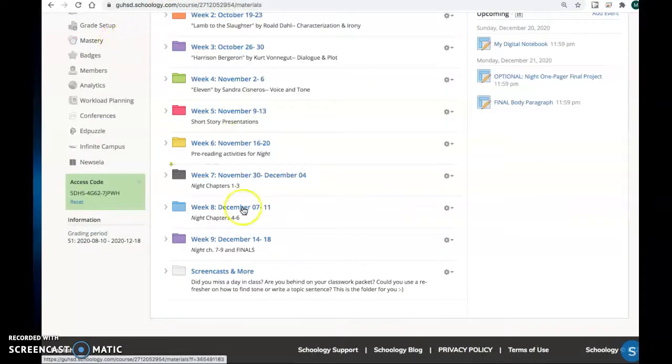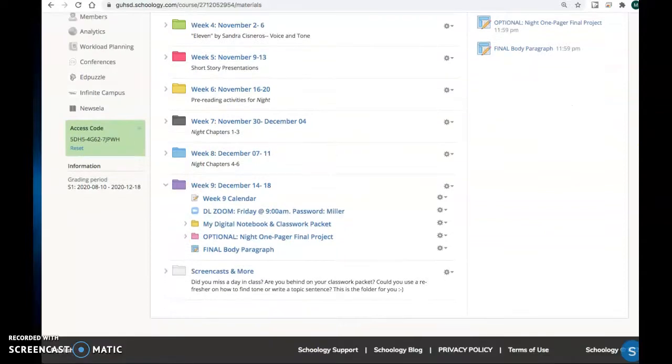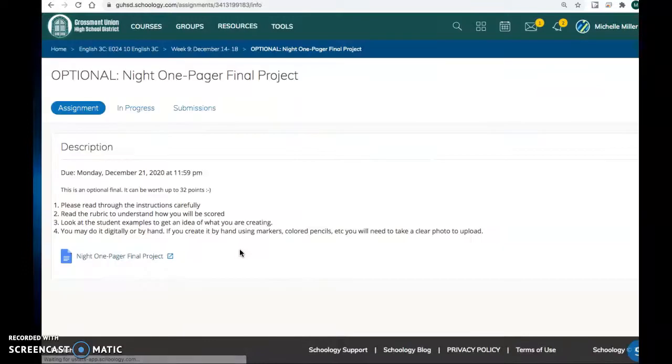Back to the homepage of Schoology, again under week 9, that's where we are now. If you drop that down, you will see 1 is your optional night 1-pager final project. Remember, that was the project that's located in the back of your classwork packet that we were all going to do, but I decided to make it optional instead.